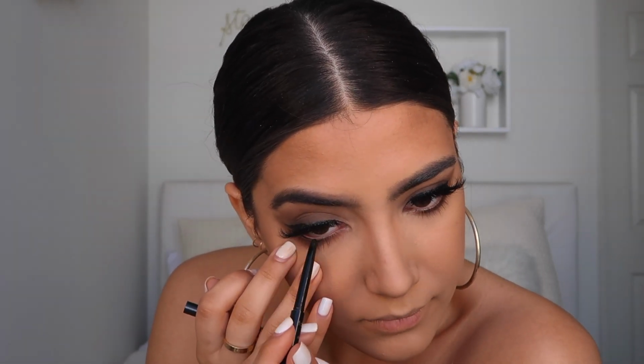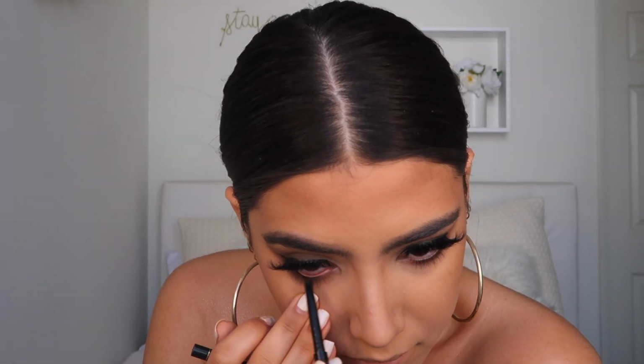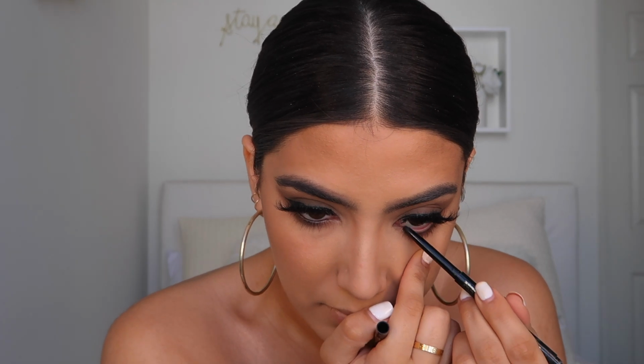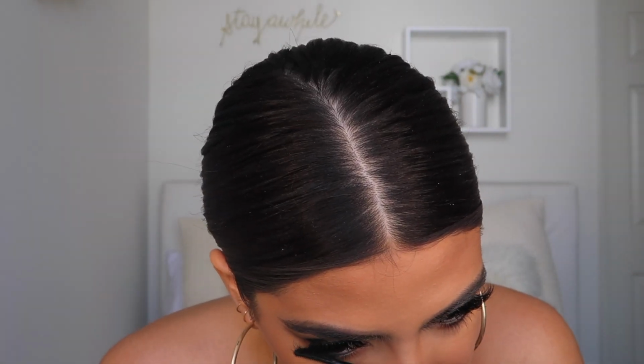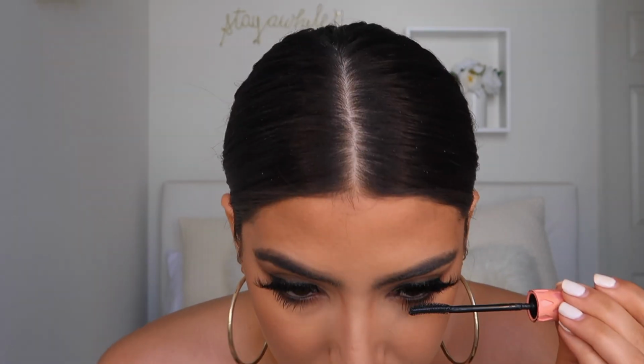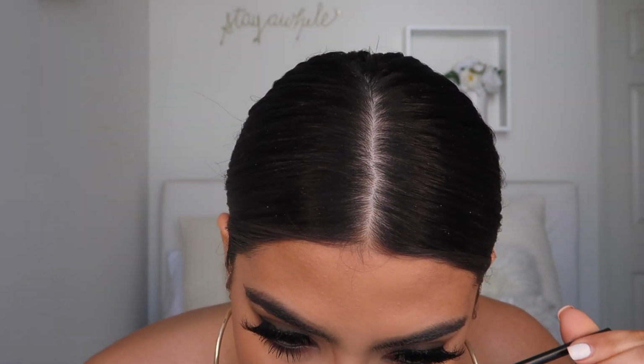Next I'm going to go in with my Tarte liner. It's called Sex Kitten. And just line my waterline. I'm going to take my Benefit Roller Lash to just blend in my own lashes with my falsies and for my lower lash line. And to just make sure that my bottom lashes don't get my under eyes dirty, like when I'm looking down and stuff, I'm going to take this clean spoolie and I'm going to just run it through my bottom lashes.